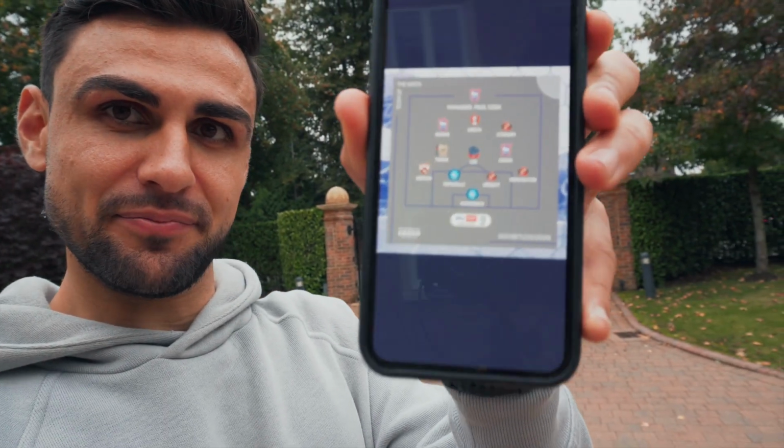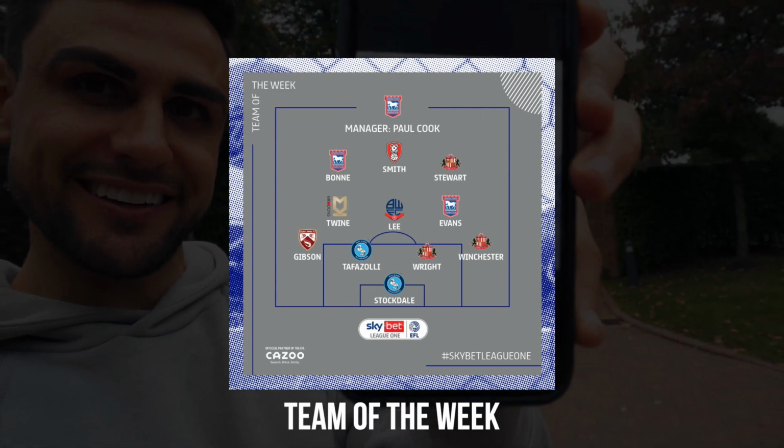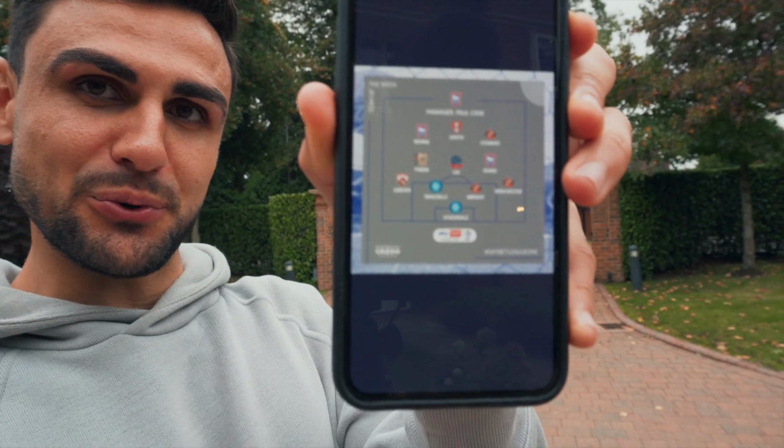Actually, before we get gone, got something to show you guys. In the week on Tuesday, we played against Shrewsbury, managed to get a little goal, and we actually won 2-1. So here it is, team of the week. Beautiful. That is my first team of the week of the season.